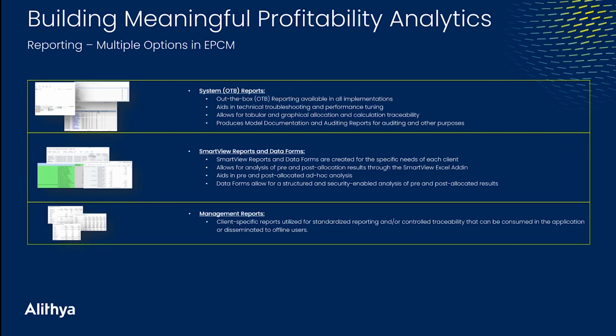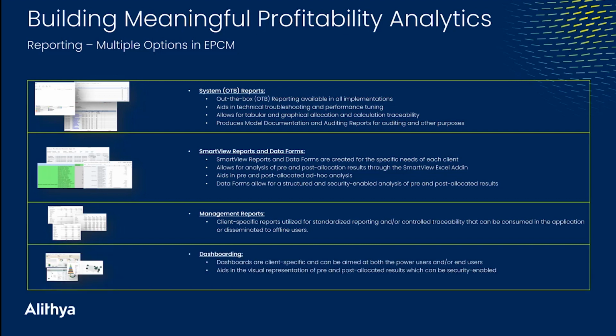We have management reports, which are more standardized reporting for distribution. It's a powerful tool if you're trying to, for example, have customer segment P&Ls or region P&Ls. We can do that and produce the same report every single month in a specific format, for example. And then we do have dashboarding.